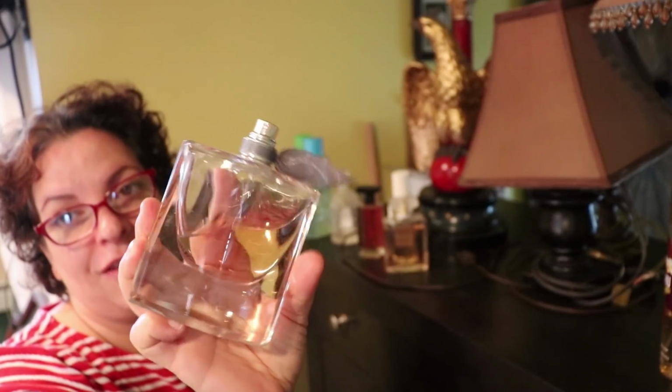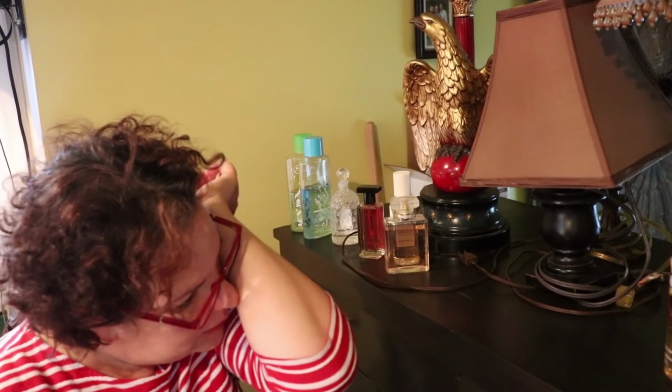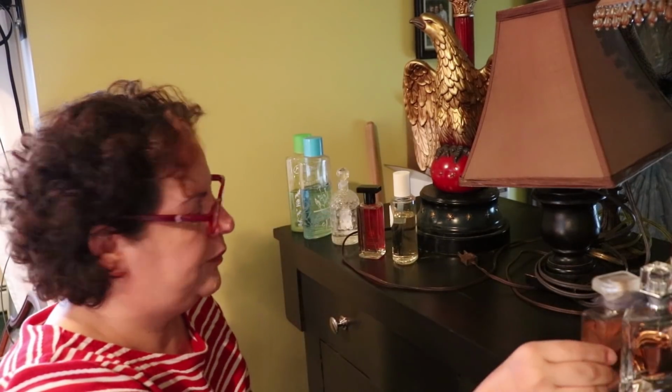That's La Vie est Belle, Lancôme. Can you believe I just threw away the fan? I'll keep the Bath & Body Works, but I'll throw away the fan. Because it's gone, okay? I've had it for 12 years. Oh, this smells so good. Okay, we're gonna keep that. All right, Coco Mademoiselle, we're gonna keep that.